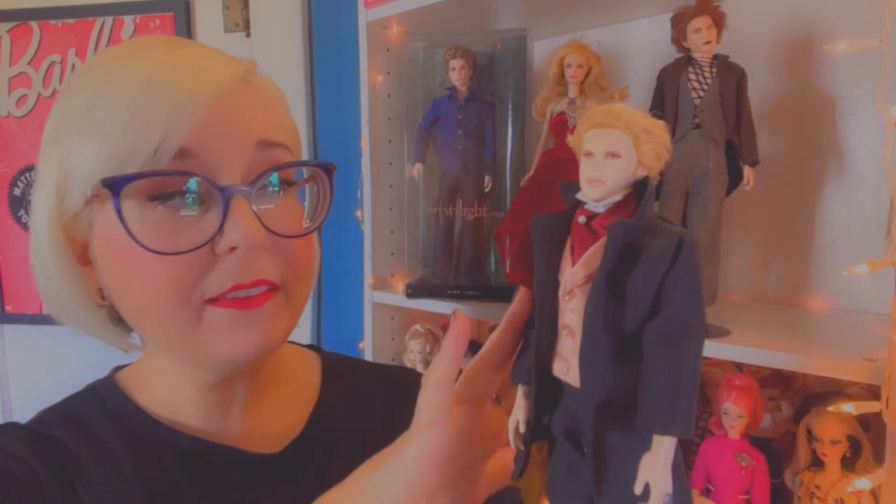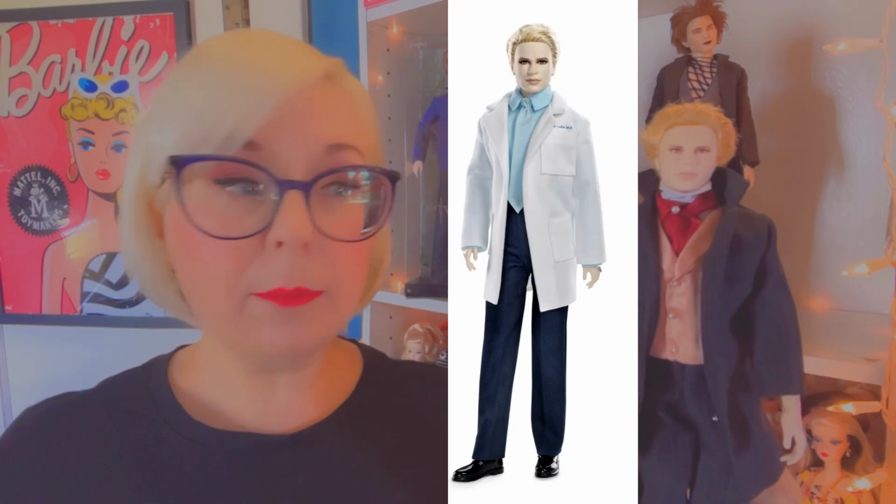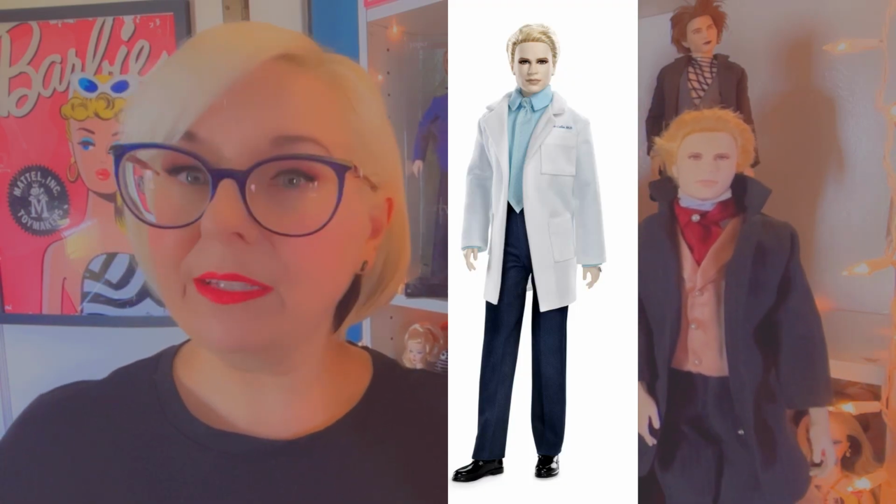Okay, so as I said, my number 1 favorite male doll of all time is the 2012 Twilight Breaking Dawn series number 2, if I'm getting specific. This is the Dr. Carlisle Cullen doll. This is not his original outfit. I honestly think that his original outfit was a little boring. It was just kind of a white lab coat.